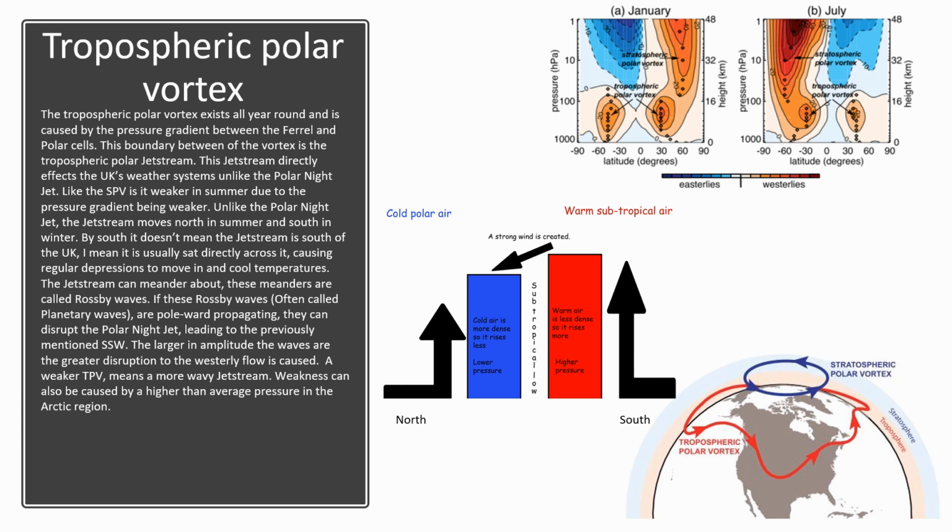So where was I? Here we go. And the jet stream can meander about. So imagine it like a rubber band. The more tension you've got, the more circular it is, right? When you apply tension to a rubber band, you're pulling outwards and you've got more tension. If it's loose, it's kind of all floppy like this. That's kind of similar to the jet stream.